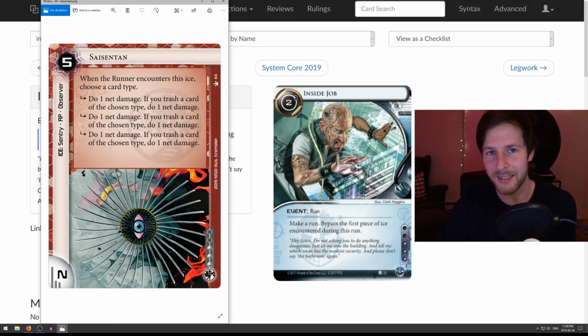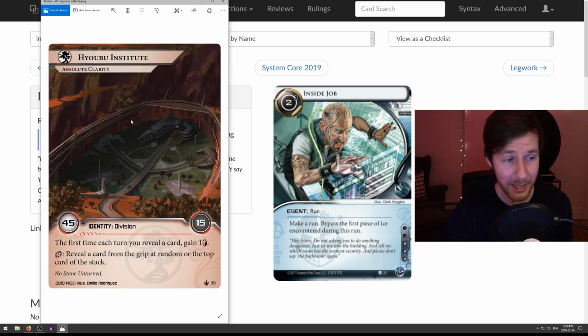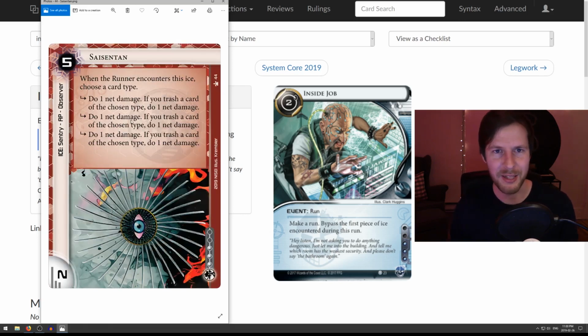I think this card's also really exciting. It's very similar in some ways to Hyoubu, where there's more interaction, an exciting call, and then you see it ripping apart the runner. So you see the first net damage, okay, I didn't hit an event, the second one did, but then on the second part of that extra net damage, it hit the second event I knew was in there. So now there's only one left in 3 cards or what have you, and that's actually really fun and really tense.